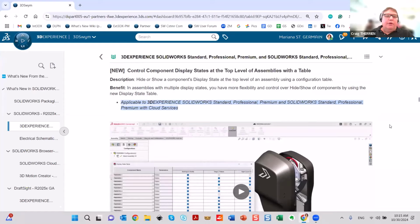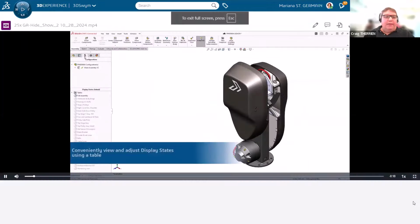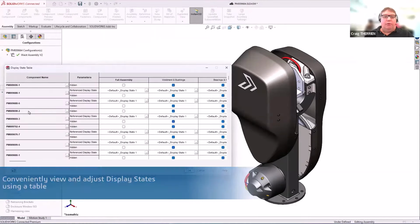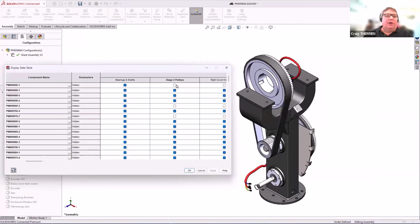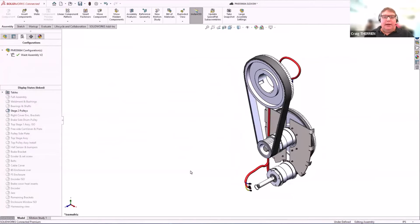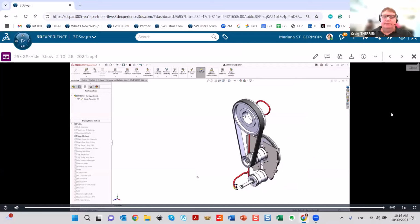We've also, why don't you play the video on this, actually, Mariana? So when we're doing display states, we've made it more convenient and easier to adjust your display states. We've put them into a table. The nice thing about this is not only is it easier to get to them, but it's easier to see everything at once in this table. Just a nicer way to manage your display states and control your display states. Next.